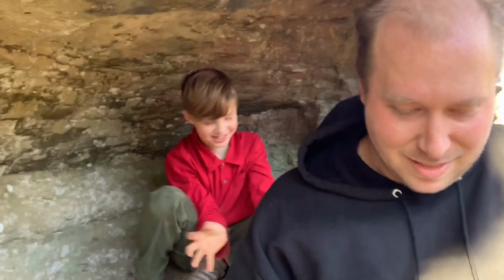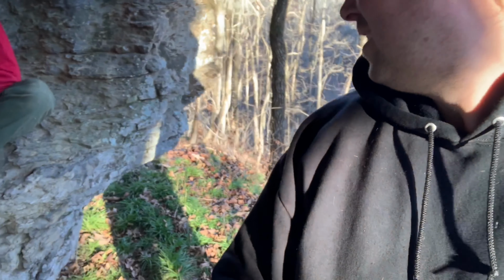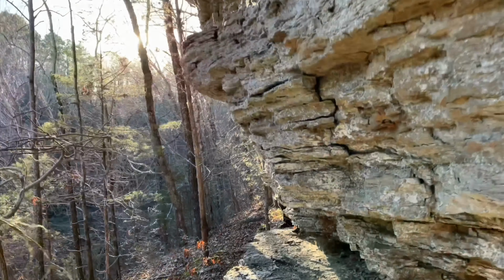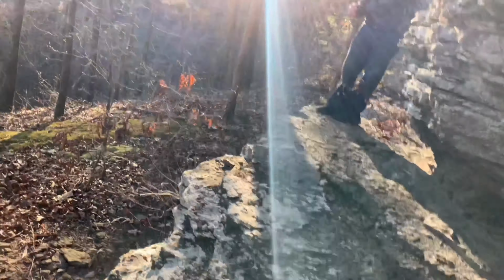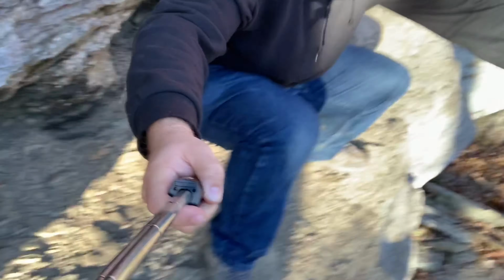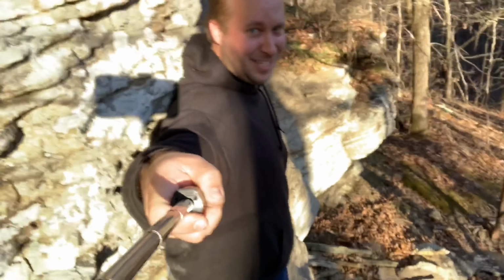Attacking me. Coming around these ledges. Come on, David. You're so slow. Kids don't realize I'm smaller than them. I can't just push myself along the ledge.